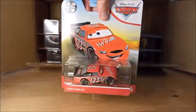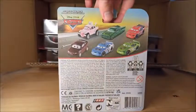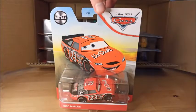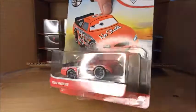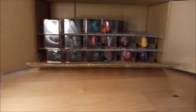And there is Todd Marcus. I think he has been included in case B or so, or in case D, because on his back you can see the Easter Buggy, who was released in case D. And there is this expression which differs, of course, from the Chinese version. Nice to see him. His last release was, I guess, in 2014.